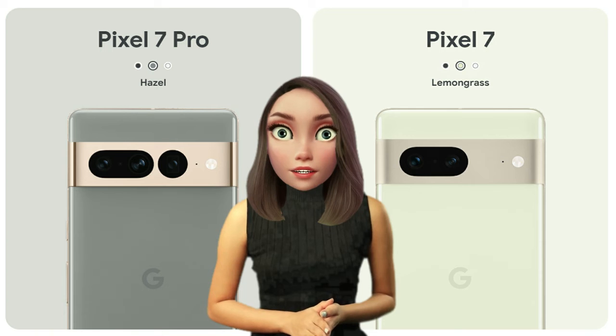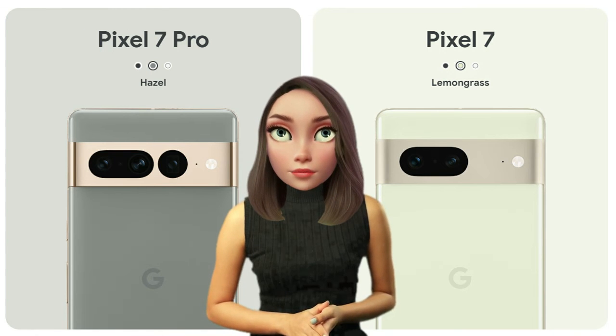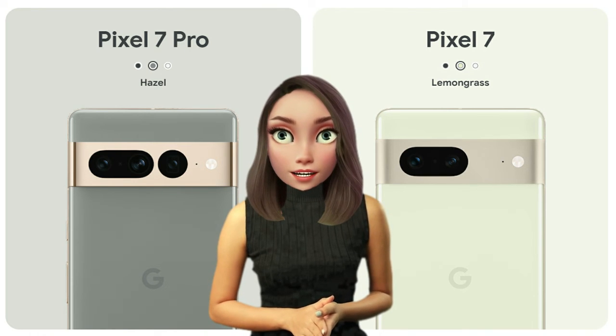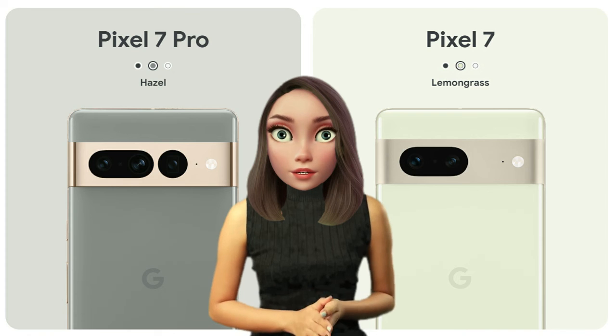The last iPhone-inspired feature is said to be cinematic blur. It's the Pixel equivalent of the iPhone Cinema mode, which may apply blur to captured video in the same way portrait mode applies to photos.